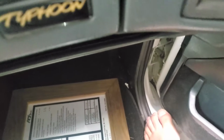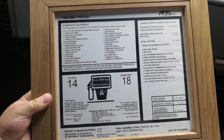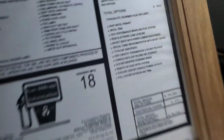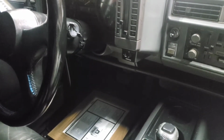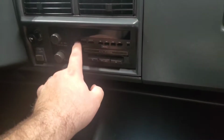Put the envelope over there. Then here's the window sticker. Pretty neat stuff. I like displaying things at car shows. It makes it a little bit more interesting, and a lot of people don't know what these Typhoons are, and it kind of helps put things in perspective of the rarity and the history of these trucks. I haven't wired this radio up yet.